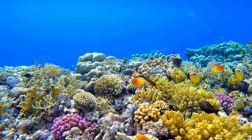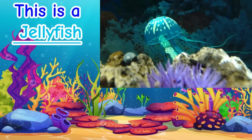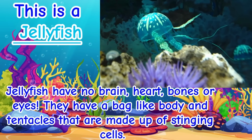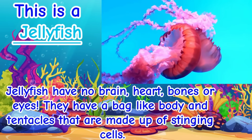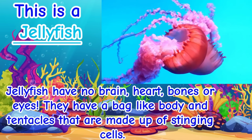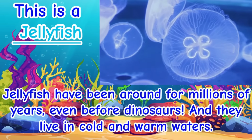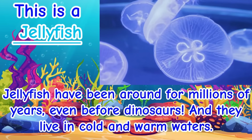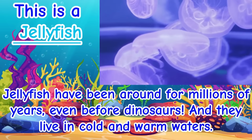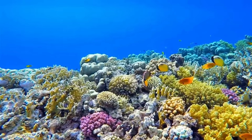Now let's find a new sea animal. Ooh, a jellyfish. Believe it or not, jellyfish have no brain, no heart, no bones, and even no eyes. They have a bag-like body and tentacles that are full of stinging cells. Jellyfish have been around for millions of years. They were on the earth even before the dinosaurs. They can be found in cold and warm water.